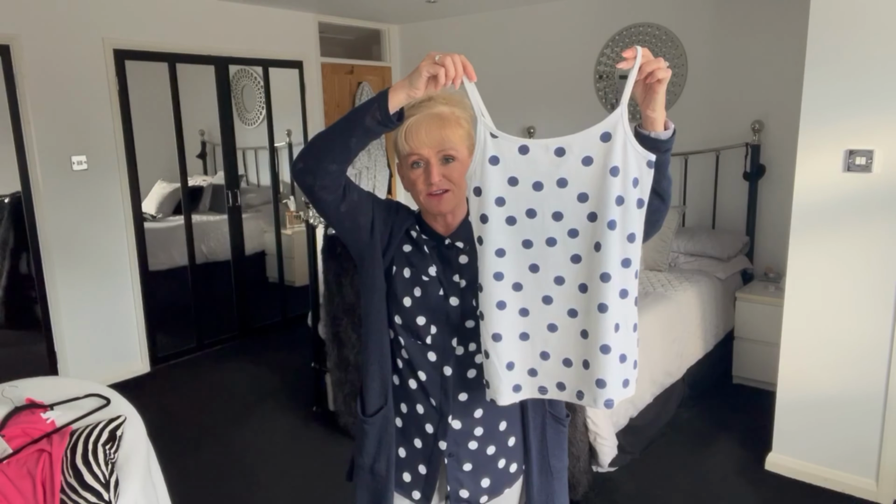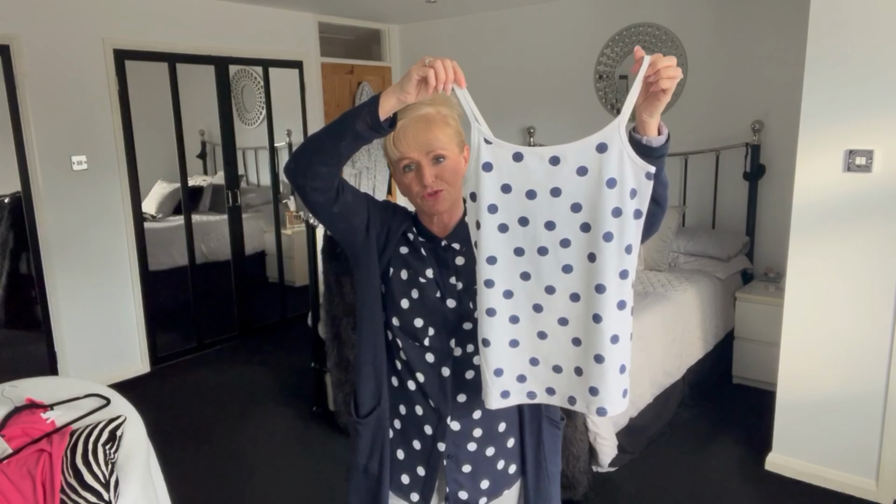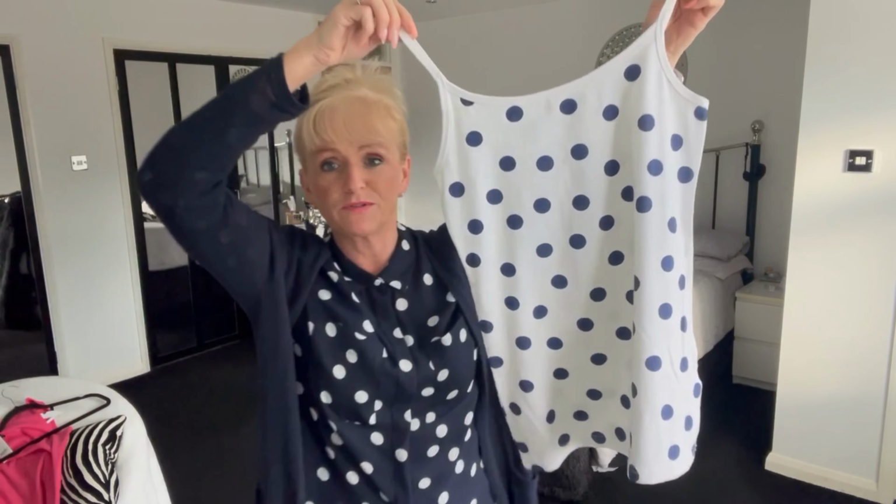And then I also got this. I ended up paying €5.99 for this one. So this is just white and navy spots, opposite to what I'm wearing. But I think I'll keep that one for bed.